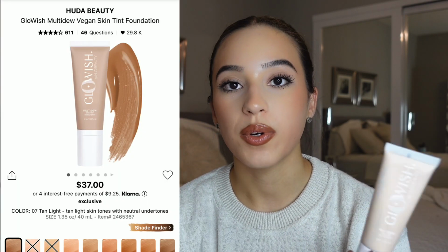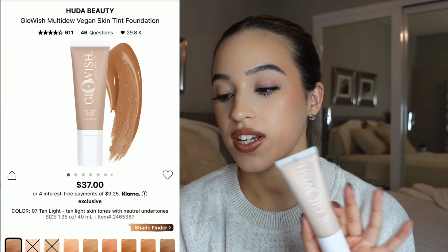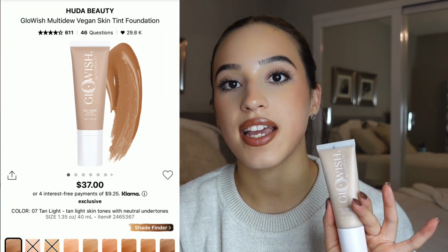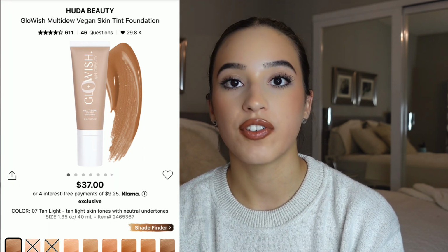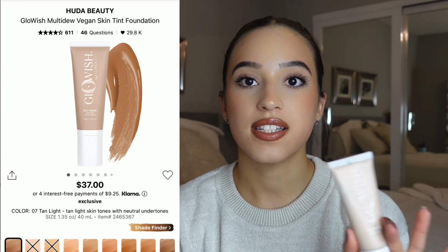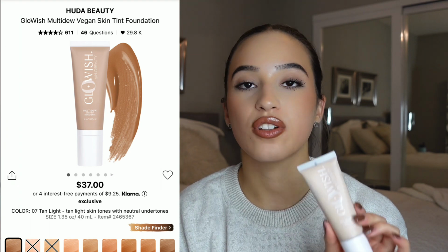The Glowish is literally going to give you the most dewy, glowy complexion that you will ever get from a foundation. This adds a light to medium coverage, so it has a little bit more coverage than the ones that I spoke about before, but it is not full coverage. If you want literal strobing cream, then this is the greatest thing ever. It is so stunning on the skin and it makes you look super healthy.